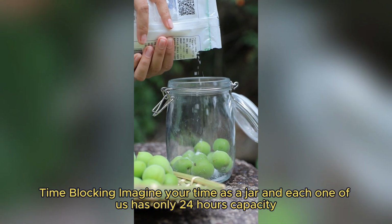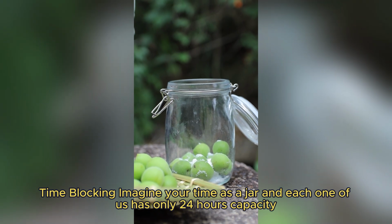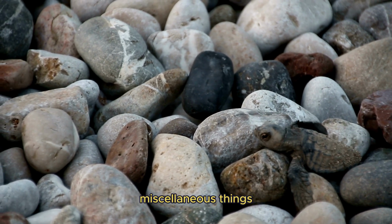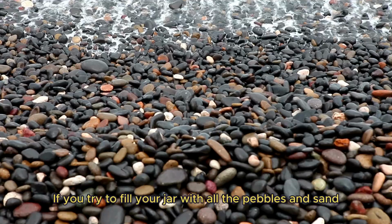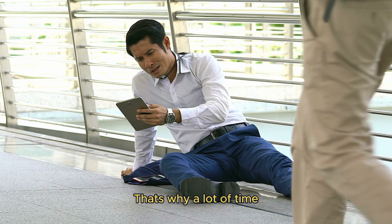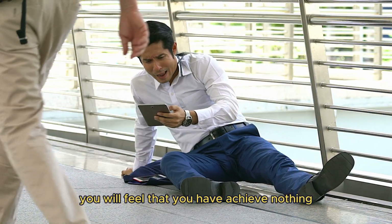Ever heard of time blocking? Imagine your time as a jar, and each one of us has only 24 hours of capacity. Important tasks are rocks, small tasks are pebbles, and sand represents tiny, miscellaneous things. If you try to fill your jar with all the pebbles and sand, then you don't have space for the big rocks, which are your important tasks. That's why a lot of the time, you may be very busy, but at the end of the day, you feel that you have achieved nothing.